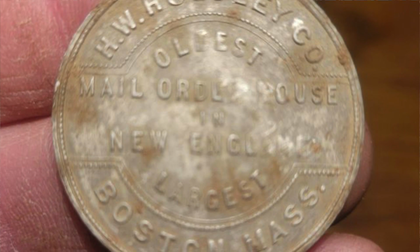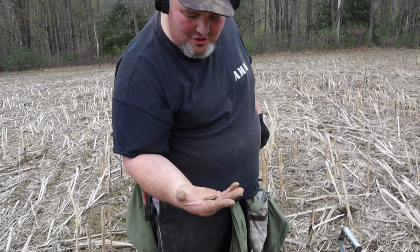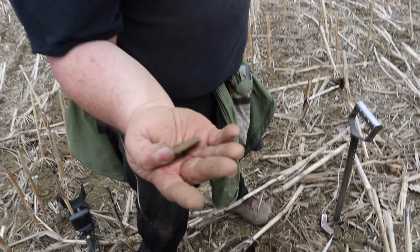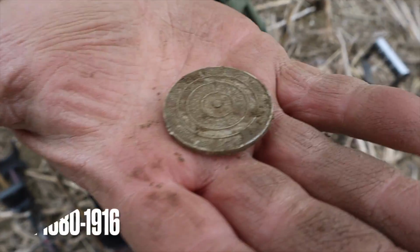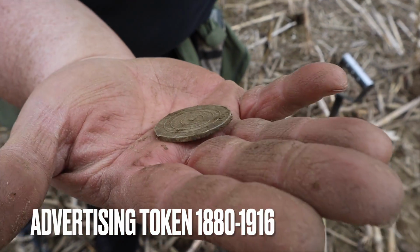New England's largest, Boston, Mass. Hugley, H.W. Hugley & Co. But look at that. What is that? Like a... It's either like a Julian calendar or... Yeah. Or something. That's super cool.